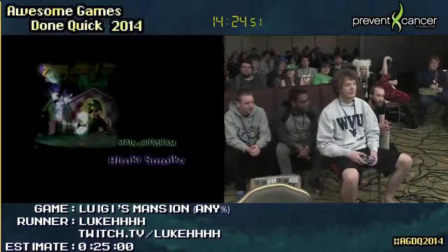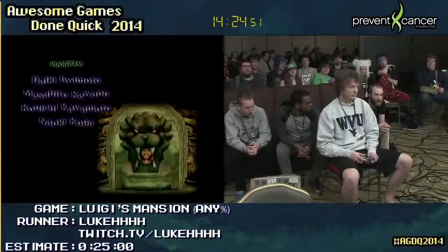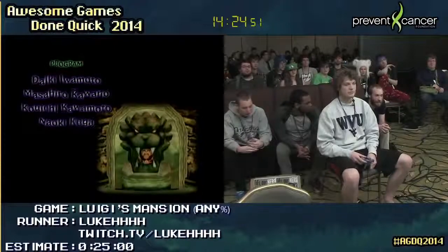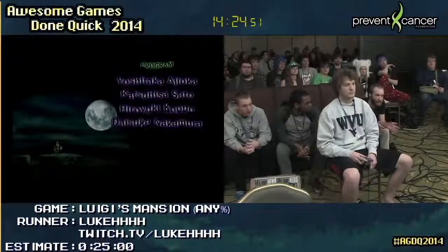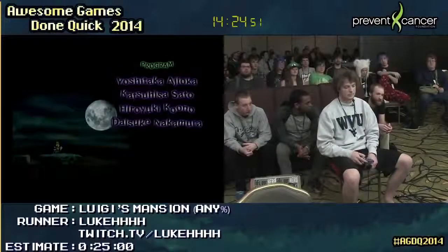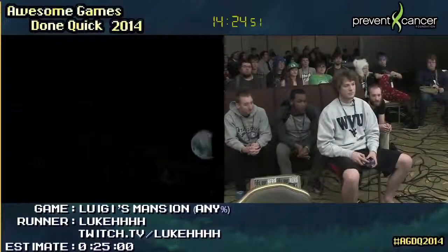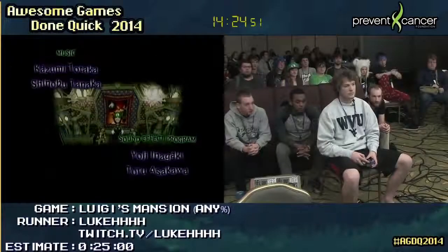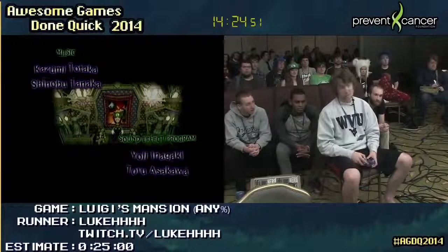Oh, and really quick note, the reason that he can just basically walk through the entire mansion and then clip into the boss room is because Luigi's Mansion is unique in the way that it loads the entire mansion all at once. And the only time there's actually loading is when you go into a boss room. Almost there.